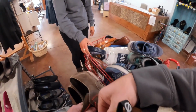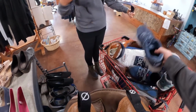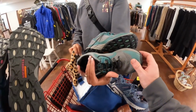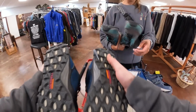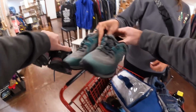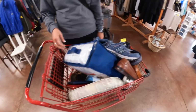That's a winner. Some Merrells. Actually, two sets of Merrells. How do the Merrells look? They look pretty good. What's your price on them? $5. Same here. Your size. Oh, really? Yeah. But what do you think about them? They look pretty good, yeah, right? Yeah, I'm gonna clean those up. Yeah, they're good.